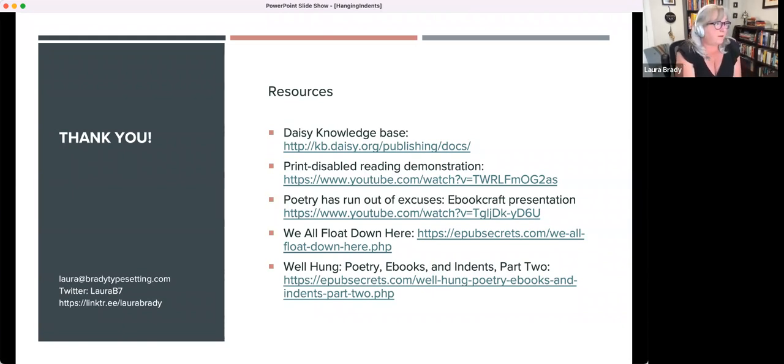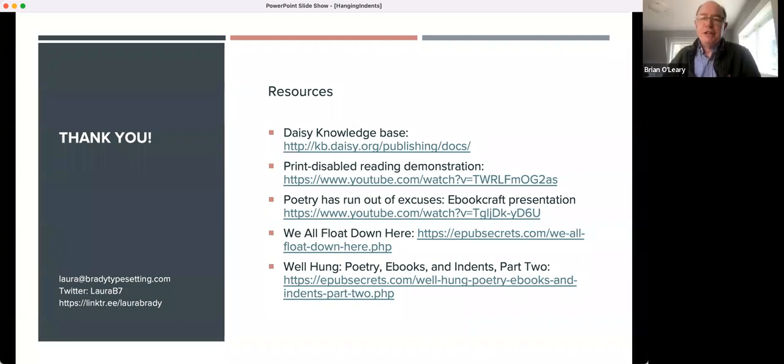Thank you. Yeah. Karen notes that she's curious what you might recommend for charts and graphs that are too small to read as images, but too complex to be easily reformatted as reflowable text.